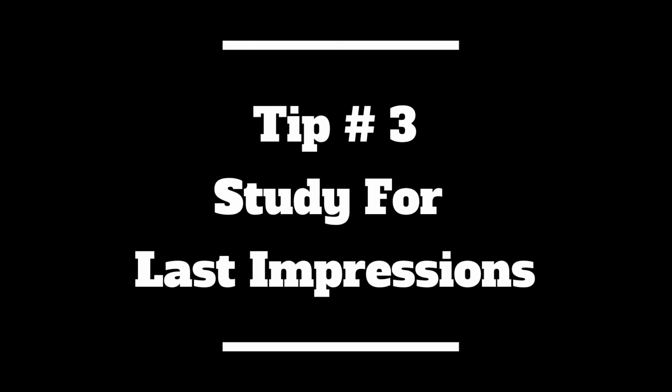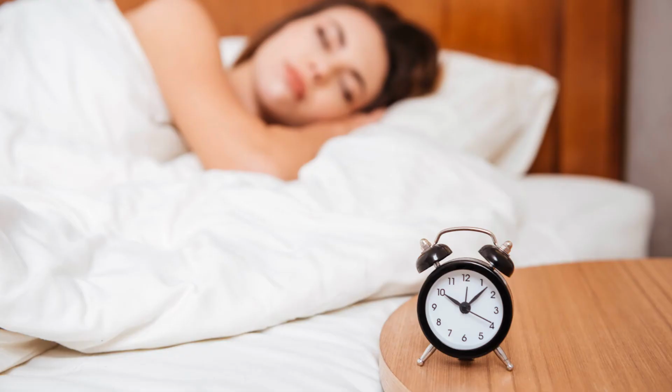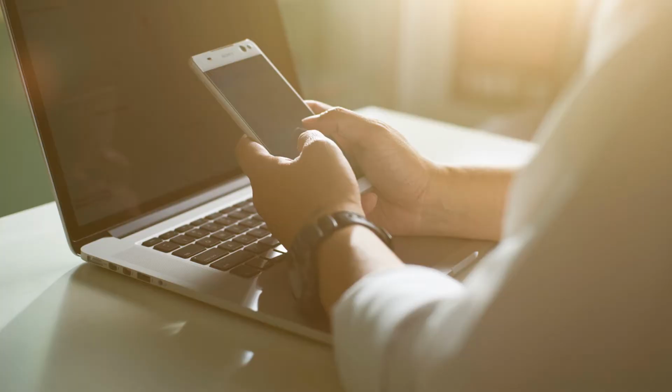Tip number 3. Study for last impressions. Study Chinese right before you go to bed. If you want to remember anything, make sure to study one last time right before bedtime. Be sure not to play video games, watch TV, or read a book after that. If you study, then go watch TV, video game, or movie right away, the information your brain stored in the short-term memory will be replaced by the new inputs from the other movie, games, text messaging. Each of these are excellent learning styles or modalities, which is why we utilize visual, auditory and kinesthetic or hands-on for learning our new language.